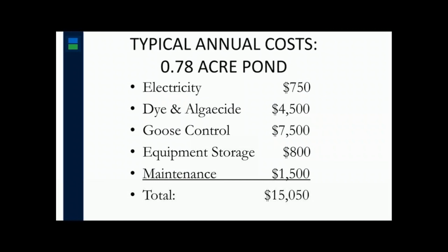And algicide accumulates enough or incurs enough expense to raise that number up quite high. Goose control, we budget $7,500 a year for an entire subdivision. So this isn't really true for a 3/4 acre pond, but this is for 2 other ponds, including this one. I would say between $2,000 and $5,000 would get it done for a pond of this size if it were just singular in a development.